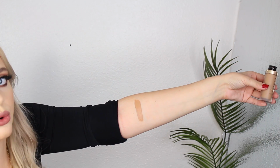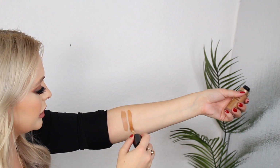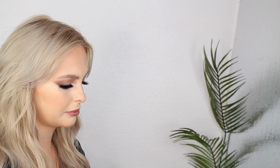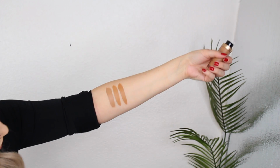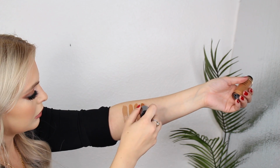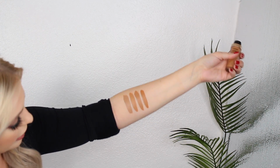As you can see, this has a cool undertone. Next is Butterscotch. You can definitely see the difference in how warm Butterscotch is next to Honey. Okay, next up is Mocha. Ooh, that's a really pretty shade right there. I'm looking at these like, ooh. So next is Maple. Very golden. Actually, that's more like a red base. More of a red undertone with Maple.